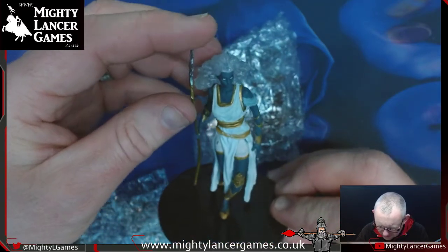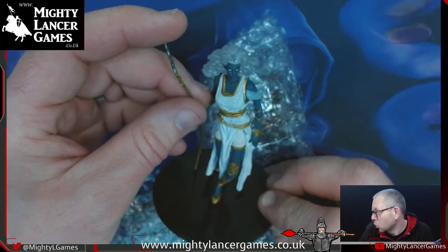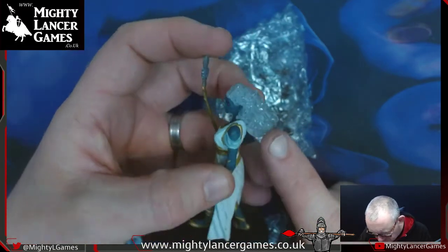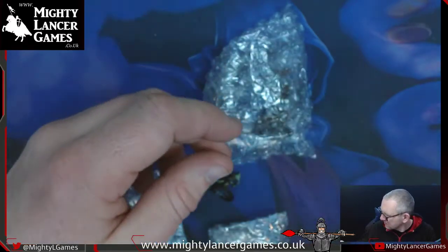Cloud giant? Because that's a type of giant in the game. You get fire giants, stone giants, cloud giants, storm giants. Yeah, like fire giant, like that one. So she's pretty cool, isn't she? She's got clear hair. Yeah, she's pretty funky. Have a look.